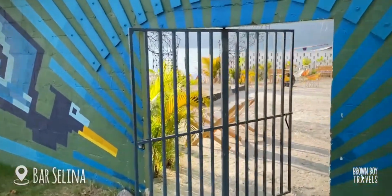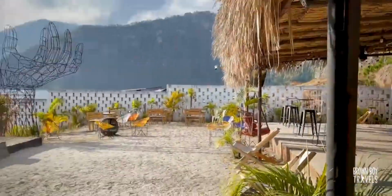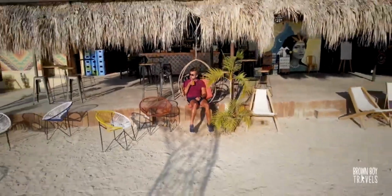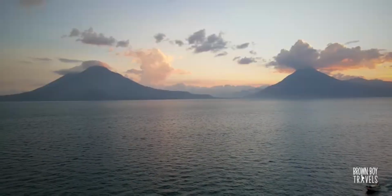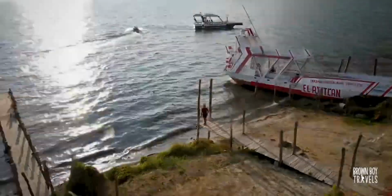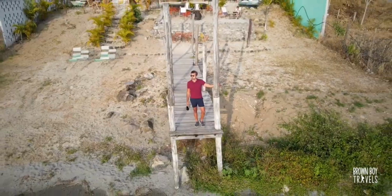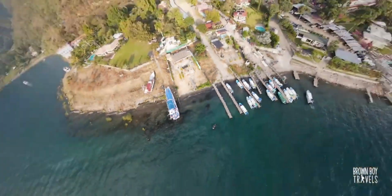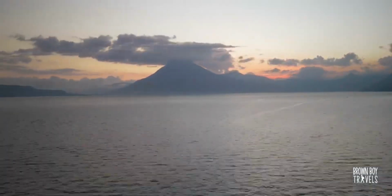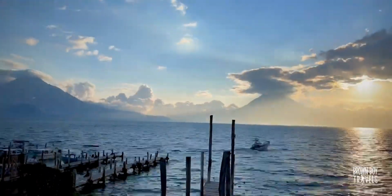After coming back from Chichicastenango, I am heading to this beautiful bar that's located right on the lakefront for another gorgeous sunset. Sunsets are definitely my favorite part of Atitlan, and everyone talks about this energy that brings you to Atitlan, and I felt it strongest at this time.